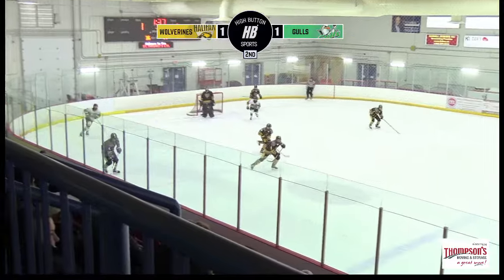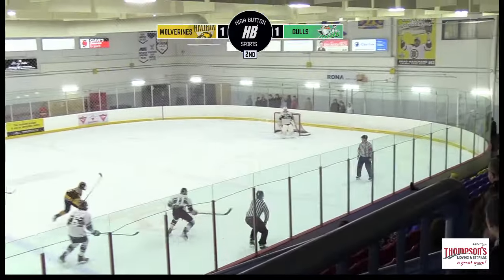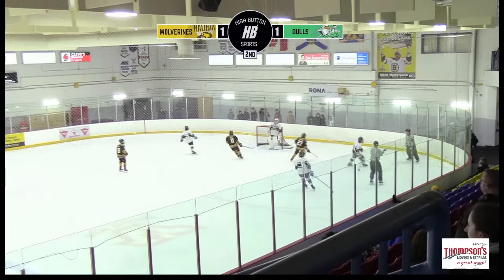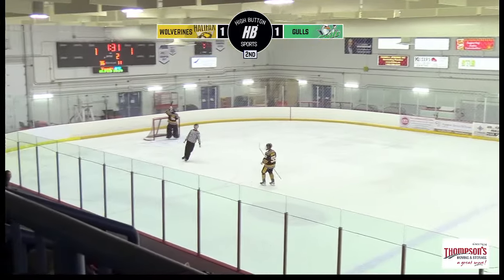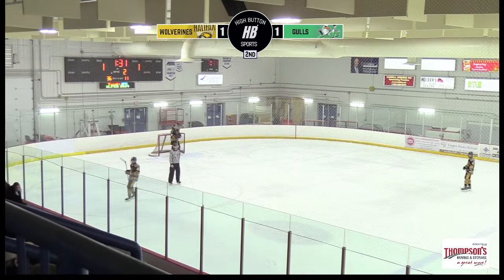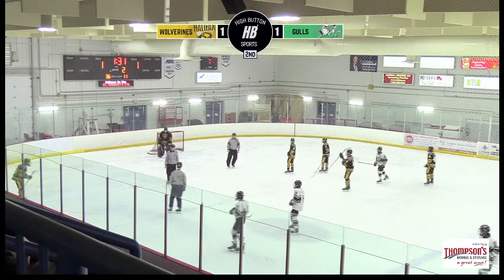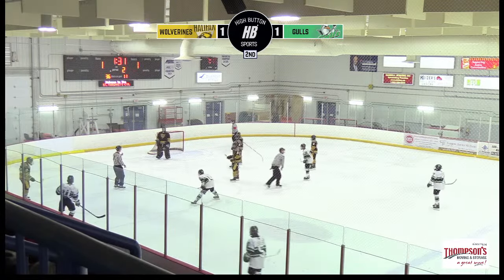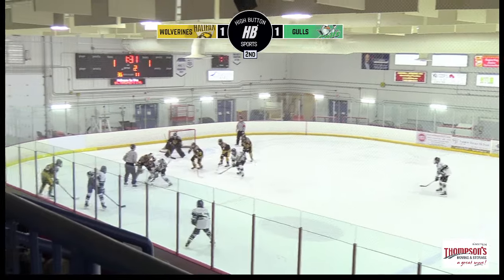Rimmed around the other way for Halifax now with a bit of space as the Gulls are changing, but just going to elect to dump it down the ice and head off for a change of his own as it's fired down into the Gulls' zone. We get an icing call against the Wolverines here. 1:31 to go in the second period. Game still tied up at 1 apiece. 36-11 now, the shots in favor of the Gulls. 35 strong saves here today for Landry of the Wolverines.